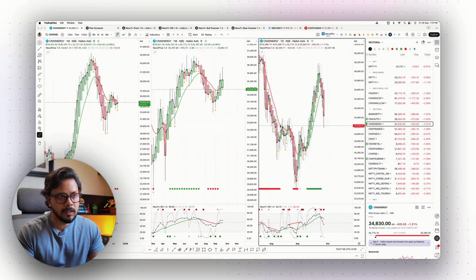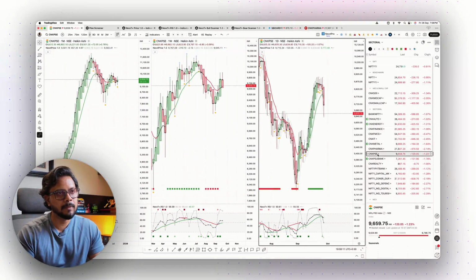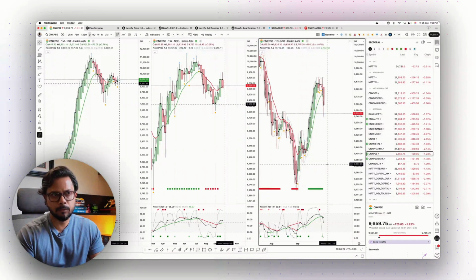I would like to see whether this polarity will hold or not, and going ahead whether we get any reversal anywhere or not. So energy, I will be looking for a revival. And then CNX PSE, public sector enterprise. Okay, not bad. That's kind of okay. Again, a bit of polarity may play out here. So public sector enterprise also, I would like to keep it a green flag.